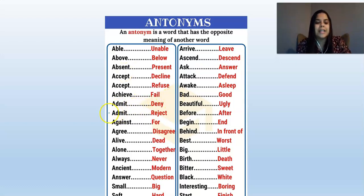Achieve, fail, admit, deny, admit, reject, against, for. So here we have quite a few examples of antonyms. And the antonyms I used in the previous slide were basically the common ones that you get, like big or small. However, antonyms are quite interesting in the fact that once you know them, you know exactly what words have opposite meanings. And they like to ask these kinds of questions in activities and assessments, grade 4s. So you better try and get used to studying the different antonyms, okay? And it helps build vocabulary. And that's what I'm going to be discussing later on in this lesson.